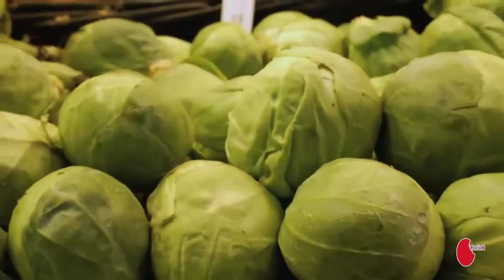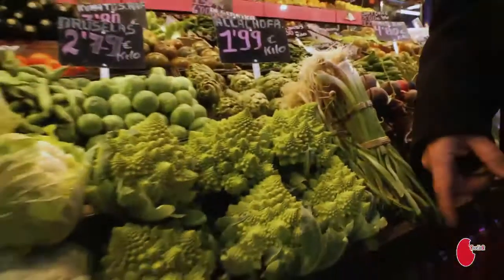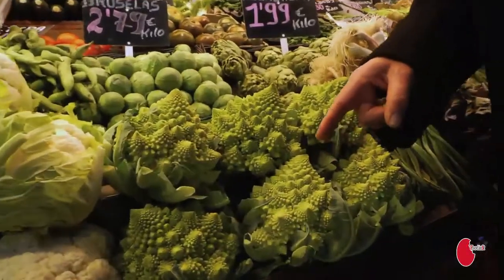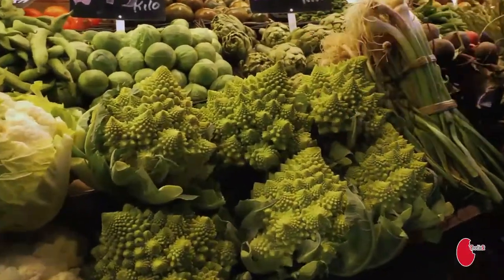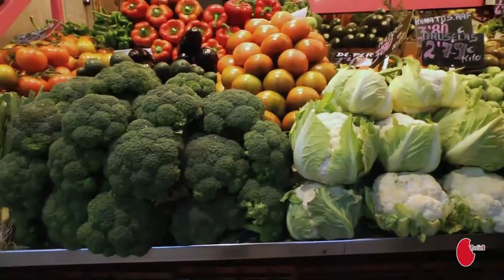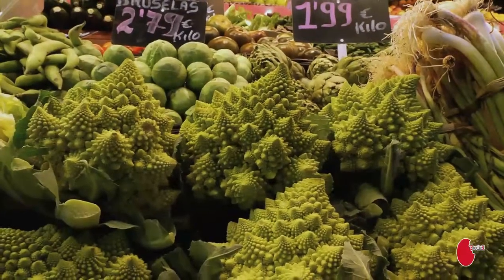They're good for you. This is called romanesco in Spanish, but it's also called Roman cauliflower or broquiflor, which is a hybrid between cauliflower and broccoli. Looks kind of funky, doesn't it? Tastes even better.